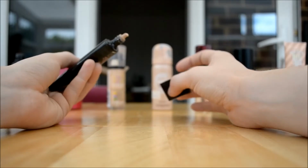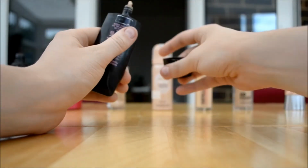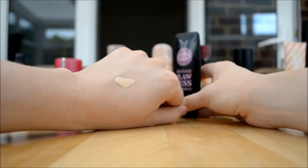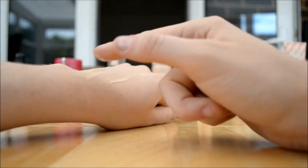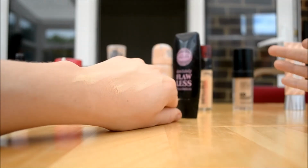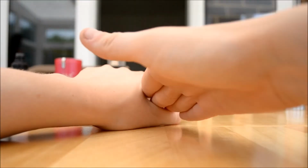It's in a nice squeezy bottle, and I think there were only 3 colours, which were light, medium and dark, and this is light. And it is actually light as well, because sometimes when you get light foundations it comes out orange and you're just like, that's not light, that's orange. But this is light, it blends in incredibly well, and it was very cheap, £6.99 as well. So this is definitely worth picking up.